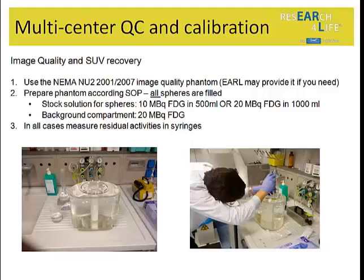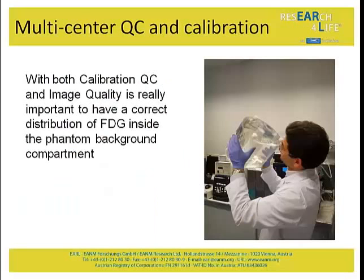You have to use an accredited NEMA phantom, but if you want to be part of the project, it's a common practice to rent it if you can't provide it. And you also have a stock solution for the spheres, and a stock solution for the background. Inside the phantom there are a lot of spheres that you have to fill with a solution of FDG, and then you have to fill the whole background. And you have to measure the residual activities in the syringes.